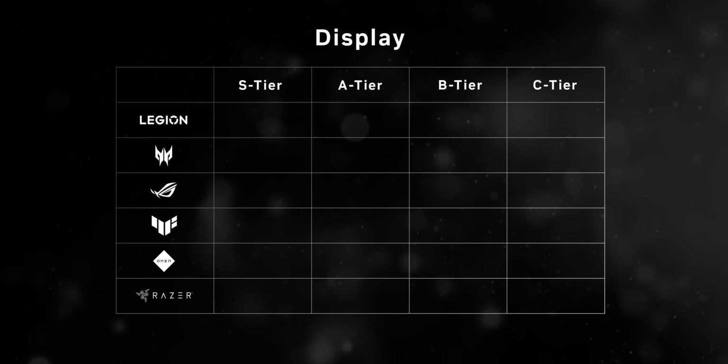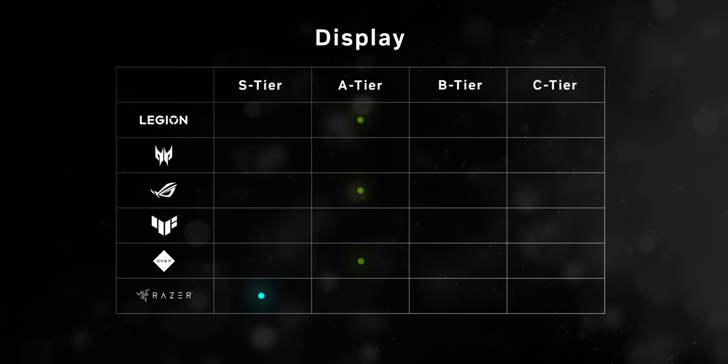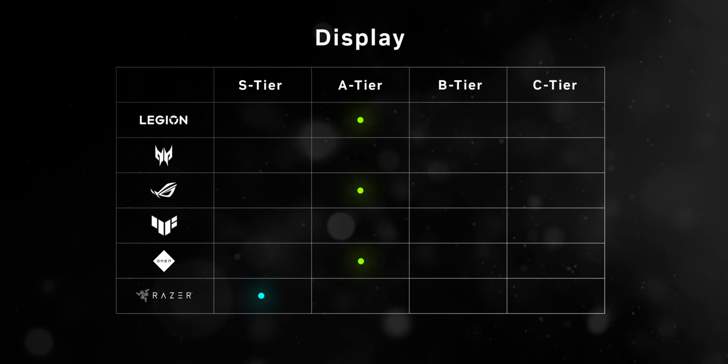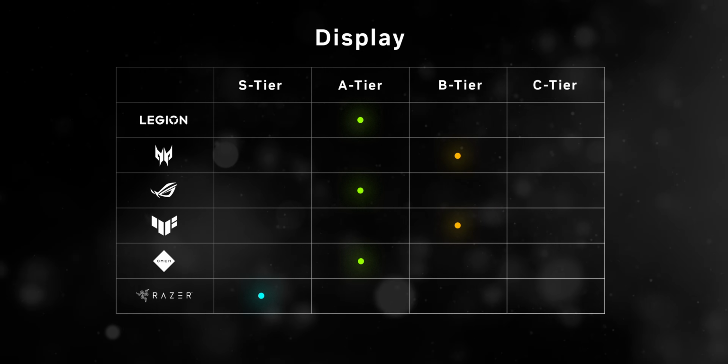So if we're to classify the displays of these laptops in tiers, the Blade 14 gets S tier, hands down, followed by G14, Omen 14, and Legion Slim 5 as A tier, and then we have the Neo 14 and the TUF A14 as B tier.